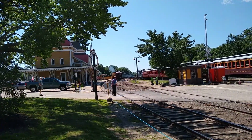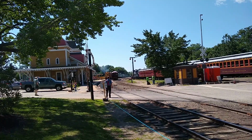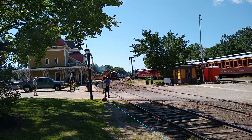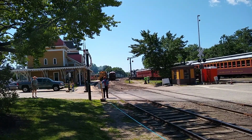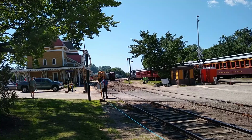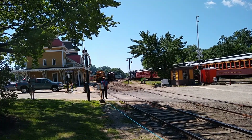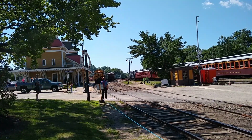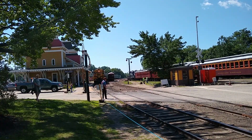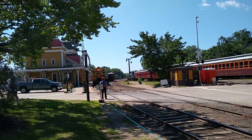At around 11 o'clock in the morning, the first Conway train, led by GP35 number 216, comes back to North Conway. It's going to drop off its passengers and then it will move to the side to let GP9 1751 with the second Conway train of the day to get onto the track.